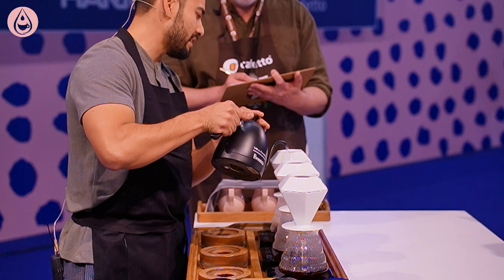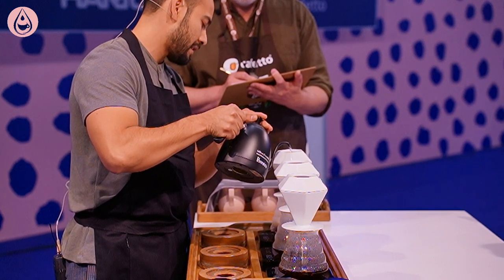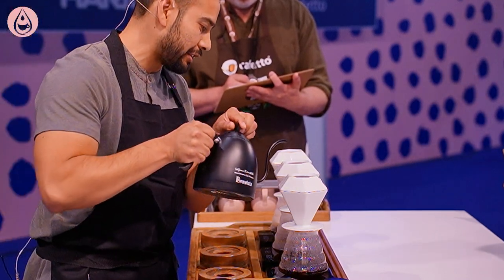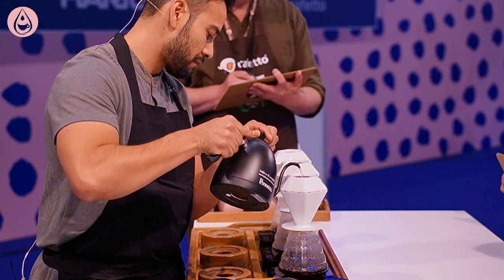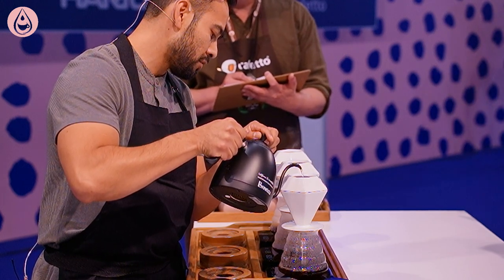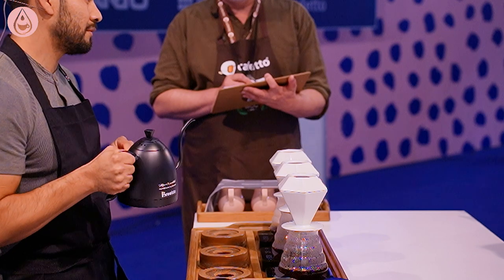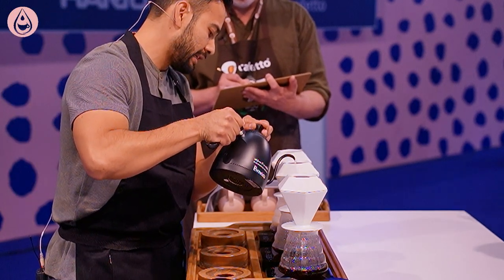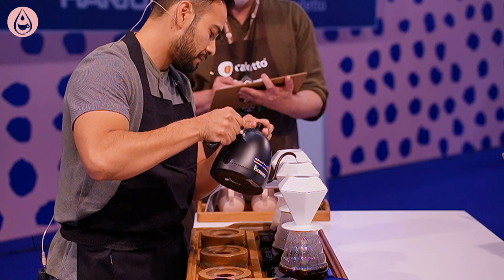Brew time is closely related to grind size. I'm using 26 clicks on the Comandante grinder for a faster extraction, with a total brew time of 2 minutes 30 seconds to have a great balance between sweetness and acidity.